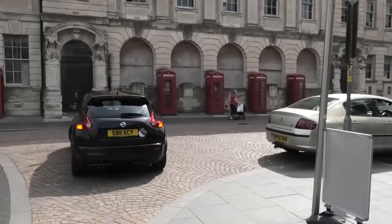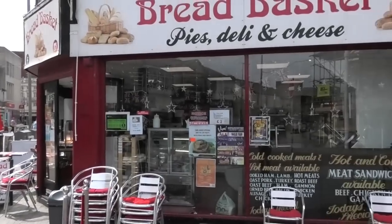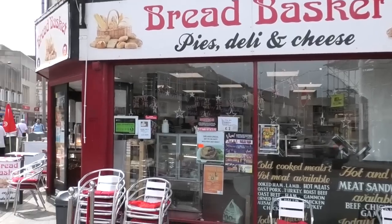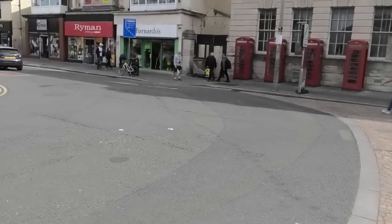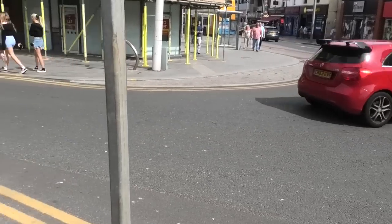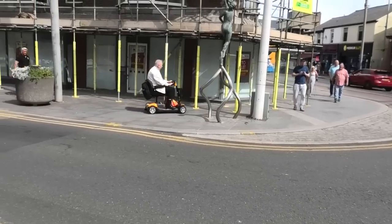The old post office of Blackpool in Abingdon Street. And there's the bread basket. Now, we're going to spend a little bit of time reviewing the property that you're going to see opposite.